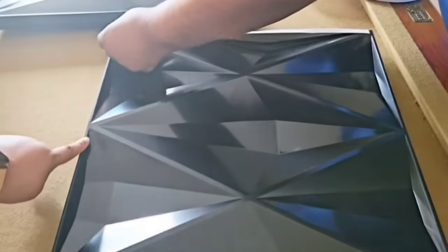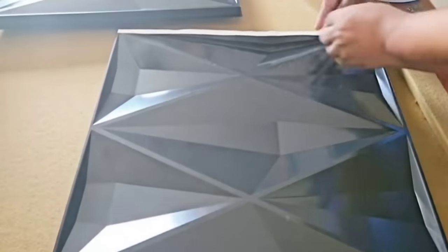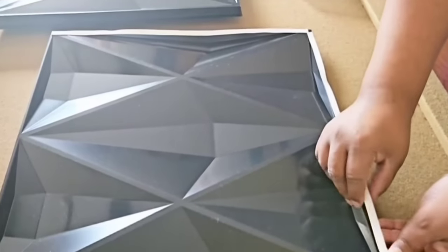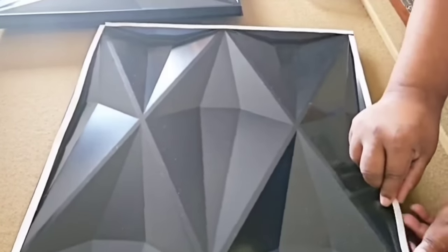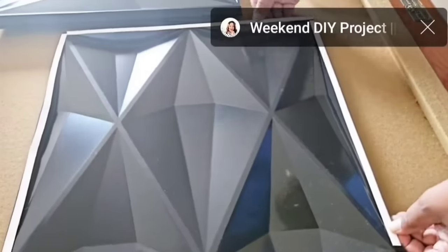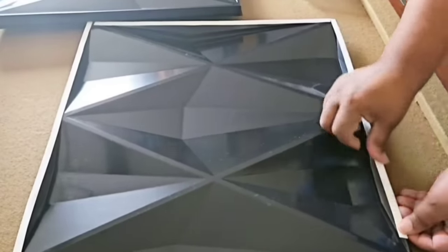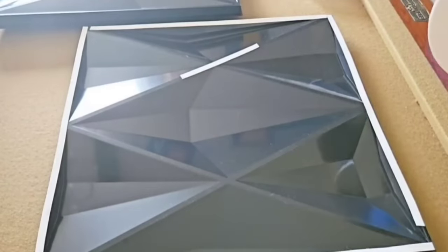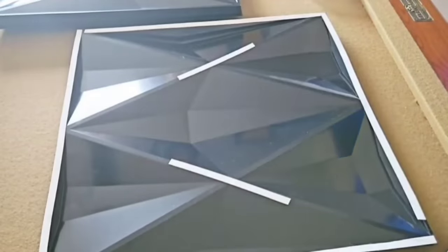Now, each package of these waterproof wall panels is equipped with a double-sided adhesive tape, which makes your installation much easier without damaging the original wall. We are applying the double-sided adhesive tape to all 4 lips of this wall panel. And we will also place a couple of pieces of this tape in the middle to make sure it adheres to our wall.